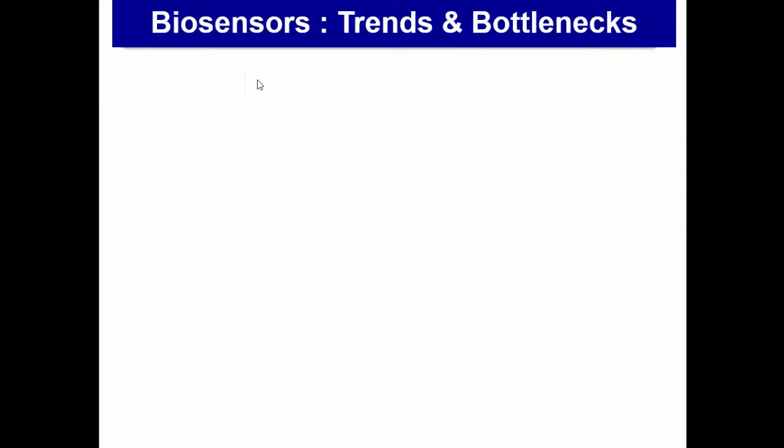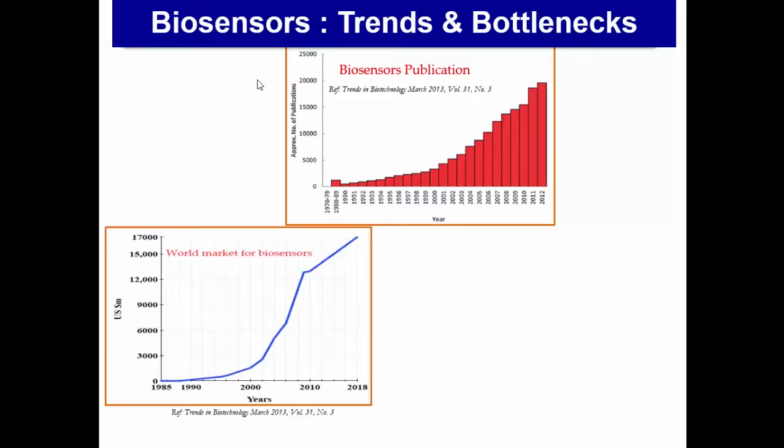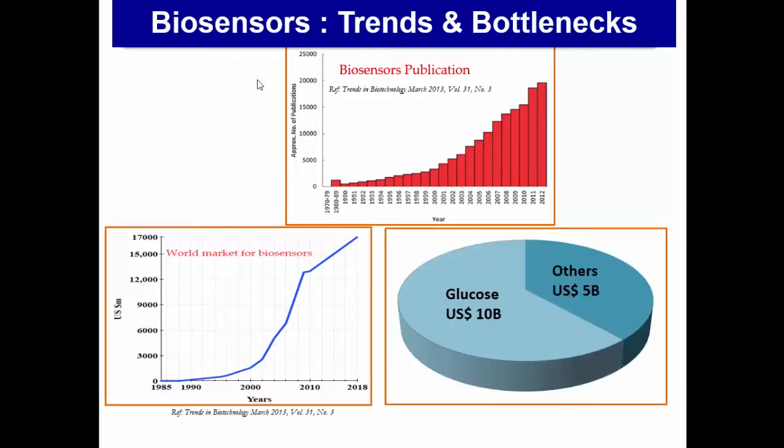Fine. Look at the trends that have happened. There has been an exponential growth in literature in terms of biosensor research since the advent of the glucometer. But you ask the question, what is out there in the market? And the hard reality is that the majority are glucose sensors at the point of care. So the question is, why don't we have other sensors at point of care?